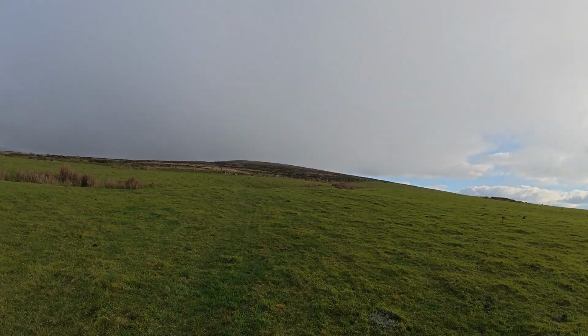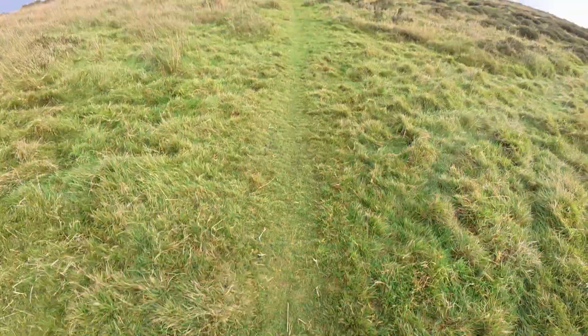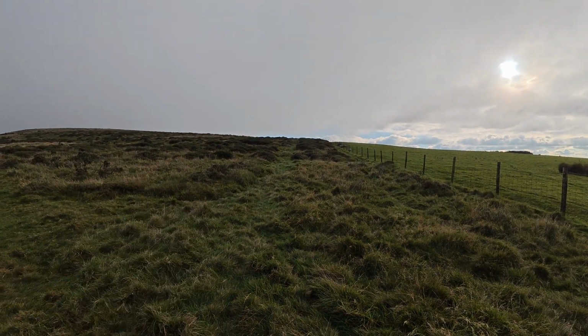We'll head in this direction for probably about 10 minutes, and then I should be able to see the trig, is the idea. And we're going uphill, so if I get on top of it, I should be able to look down and see it. The path seems to fork off in this direction a little bit. It seems like people have been walking this way.